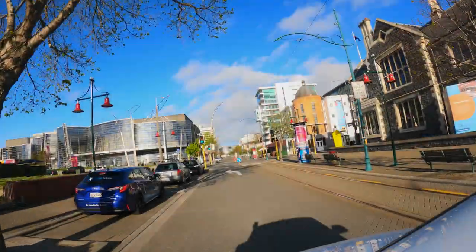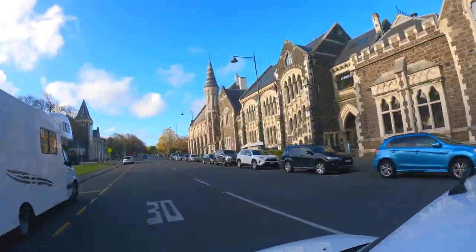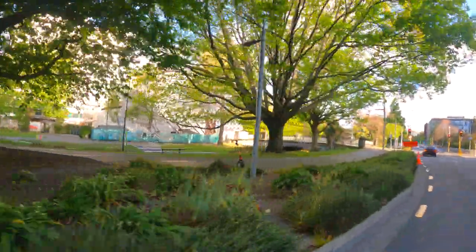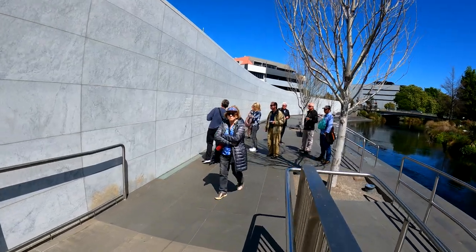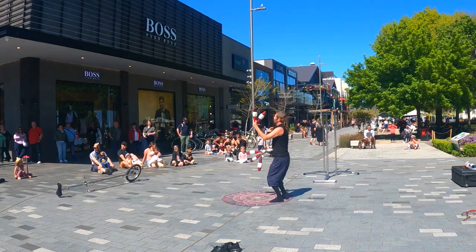While touring the city, I couldn't help but notice the large, flat open spaces where buildings once stood. This was the result of a powerful 6.2 magnitude earthquake that hit the Canterbury region in 2011. 185 people lost their lives to this earthquake, and a memorial wall was dedicated to all who perished.